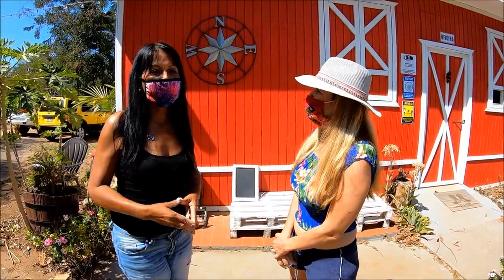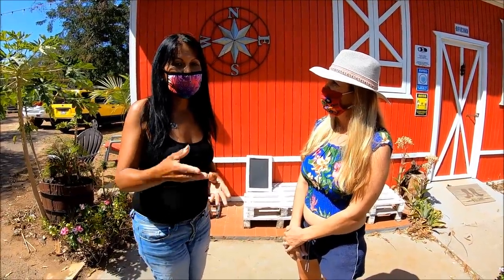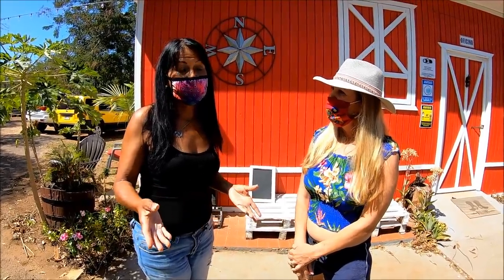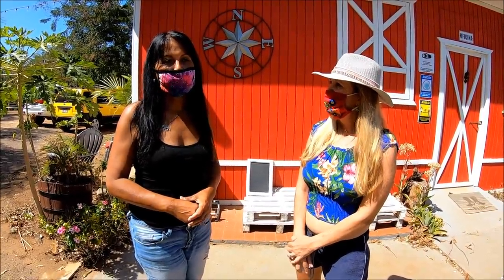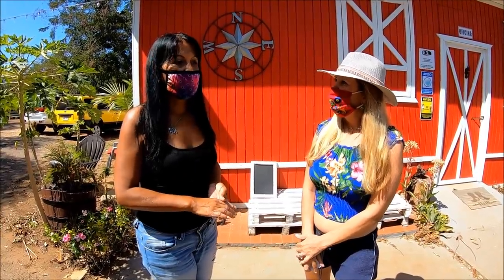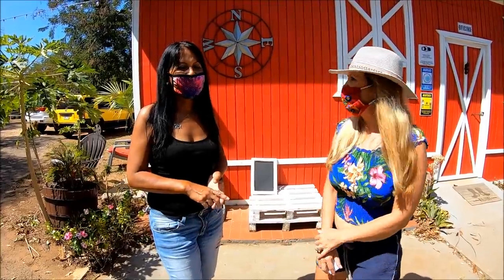We have 14 acres here, and in the area of the stables that we're gonna go to in a few minutes, we offer camping. So people can come and camp with us. Nice. And we have some rooms available and a house that fits up to 13 people. Cool, nice, so maybe we can go check that out. Okay, let's go see.